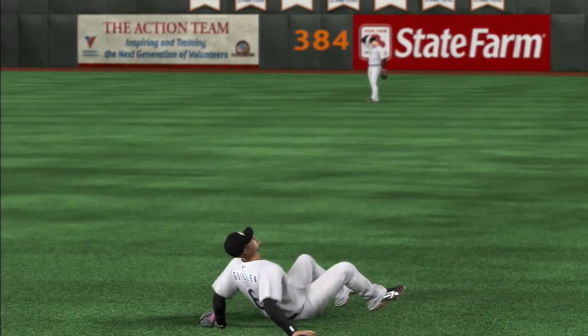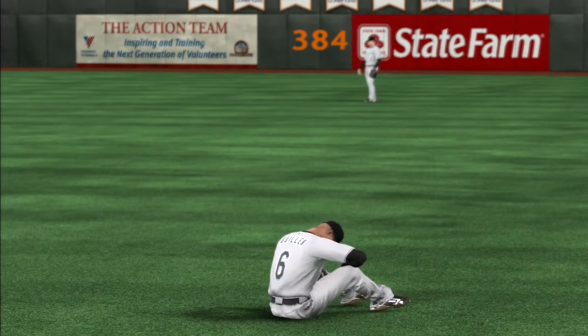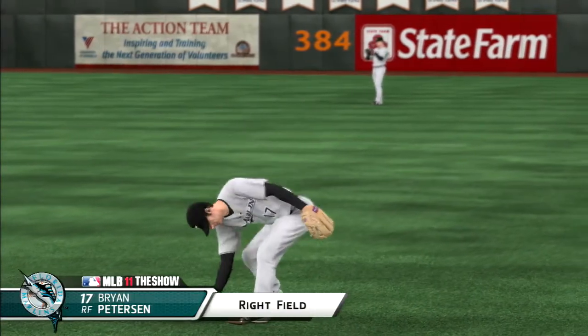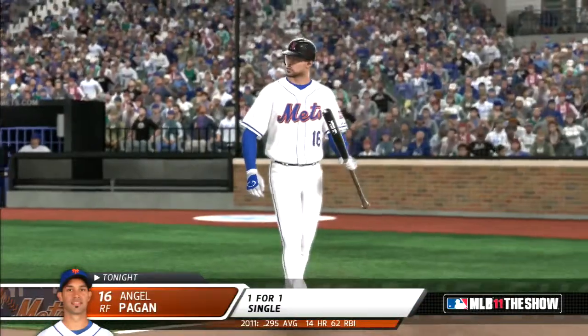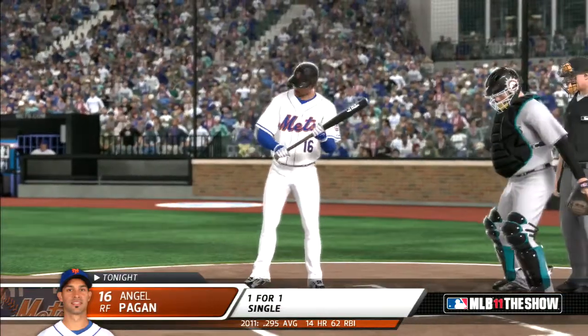And this is something you don't want to see. We mentioned at the top of the broadcast that he was going to try to play through the hamstring injury, but it certainly looks from up here that he's re-aggravated it somehow. Brian Peterson is on now as he'll take over in right field following the injury. Angel Pagan will stand in. A base hit his first time around.